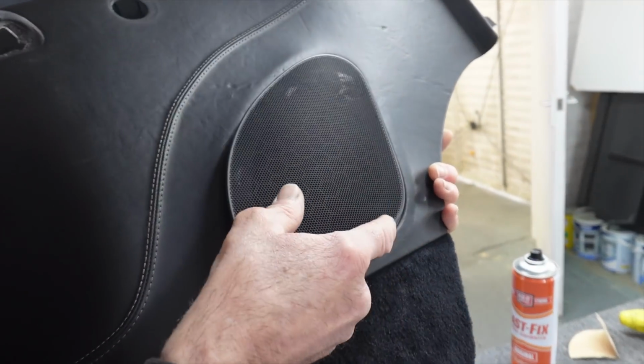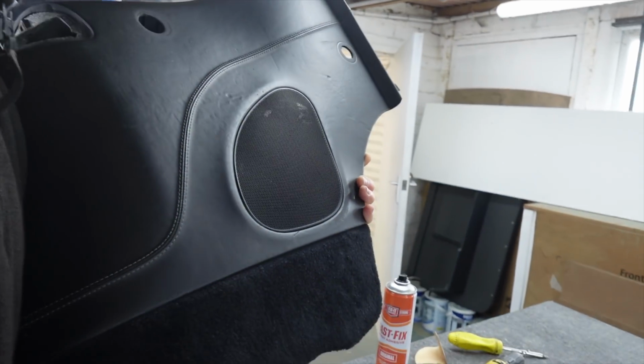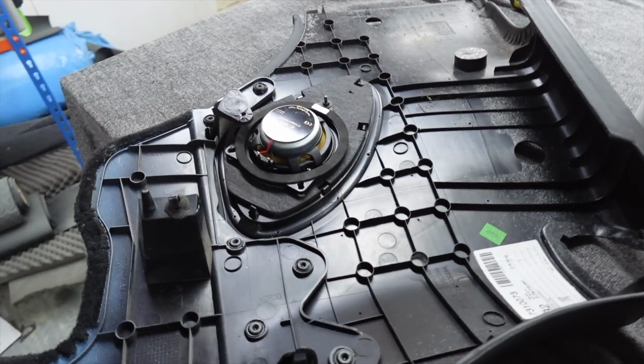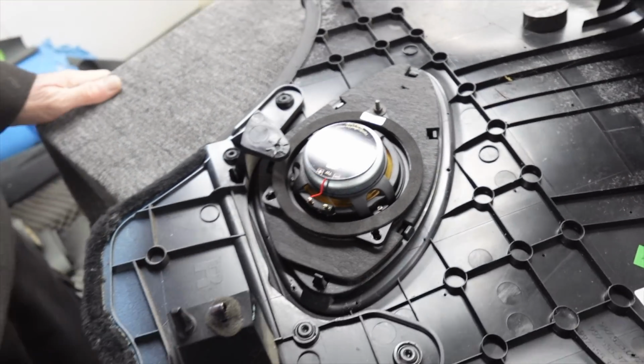And then the grille's going to go back on and you won't see it. So the inside of the car is staying factory. Yeah, it'll work, that's nice. And there you go. Rear Morel hybrids, all fitted in the original rear speaker location where the Bose speaker used to be.